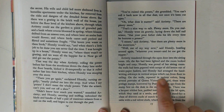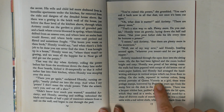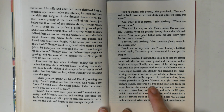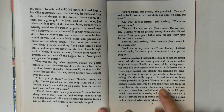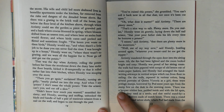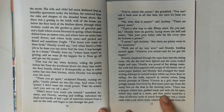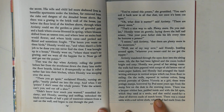On the walls, repeated in various colors, hung several portraits of Queen Victoria as a girl. These were postage stamps, borrowed by Pod some years ago from the stamp box on the desk in the morning room. There was a lacquer trinket box padded inside, and with the lid open, which they used as a settle, and that useful standby, a chest of drawers made of matchboxes.